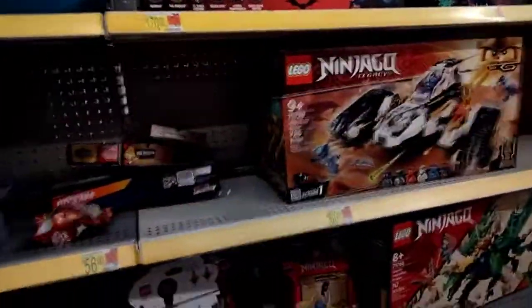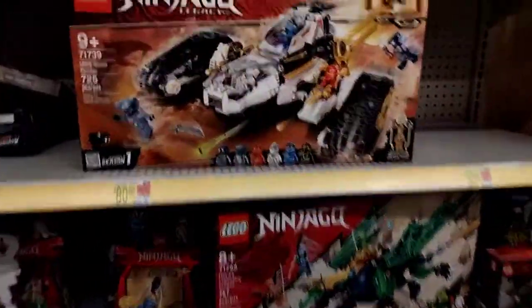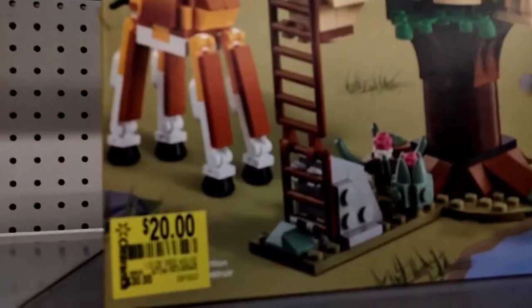It's a little bit further away. So this is what they have. They have the Ultrasonic Raider, Temple of the Endless Sea set, some nice sets. They have this clearance deal right here I'm going to try to get, I don't know.